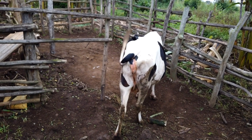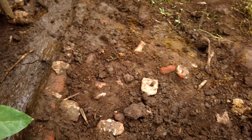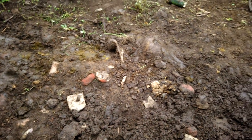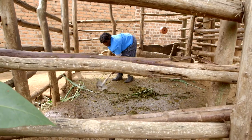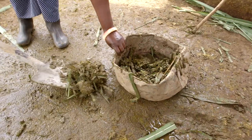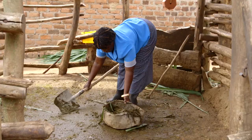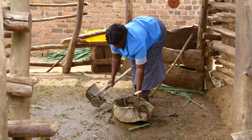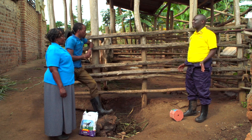Exactly. So if you want to eliminate them, make sure that all the floor of this cow shed is concrete and gently sloping in such a way that when you are scrubbing and cleaning it, it has a collection yard where the waste goes. This will help you to ease your cleaning. Again, this will help you to collect the manure that you can apply to your banana plantation and coffee that I've seen around.